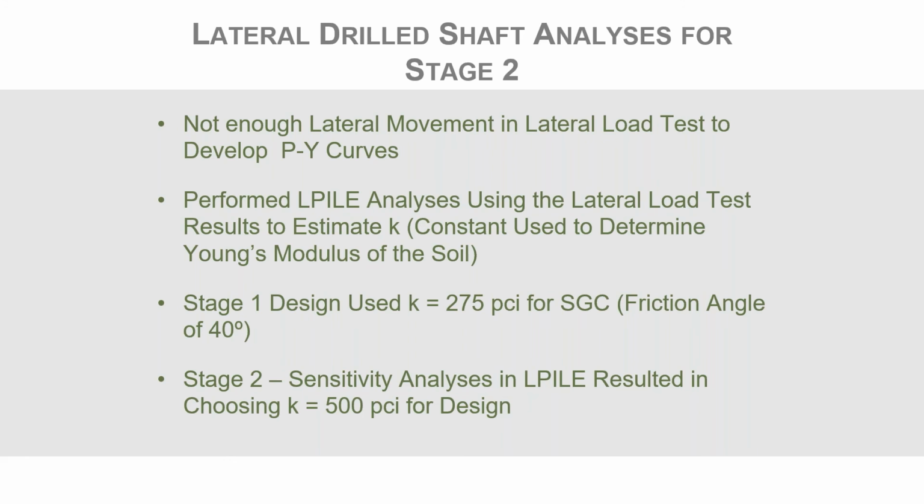So we did not get enough movement to generate PY curves from this lateral load test. This was the first lateral load test done in these sand gravel cobble soils that we're aware of. We did perform L-pile analyses using the lateral load test results to try to back calculate a K value. K is a constant used to determine the Young's modulus of the soil. That's an input parameter in L-pile.